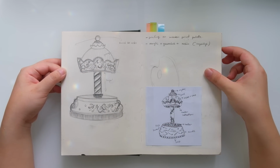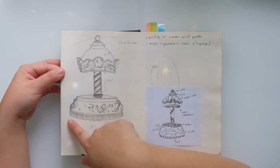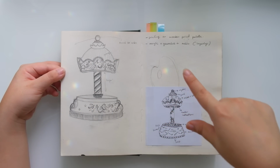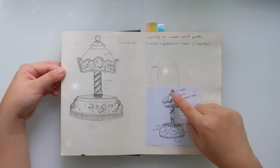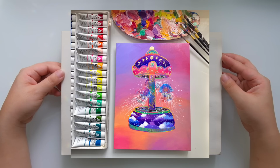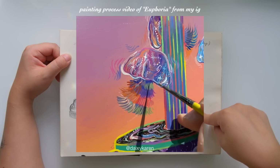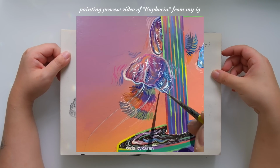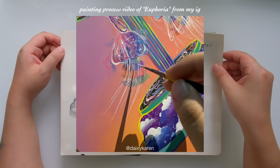So this is a painting concept that I had. I wanted to paint a carousel minus the horses. So I sketched one out, and then I noticed there were a few changes I wanted to make. So I did a second sketch with more details and patterns I wanted to add. And this is the final painting. Instead of horses, I painted jellyfish in the carousel because at the time I was very, very obsessed with painting jellyfish. I don't know why, but they look really magical and give out such ethereal vibes.